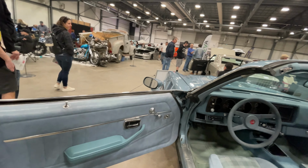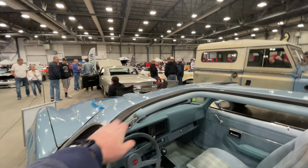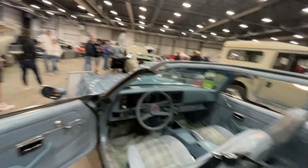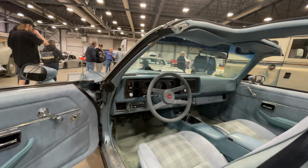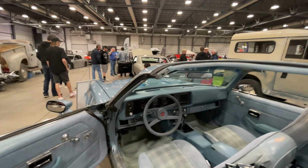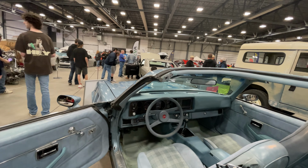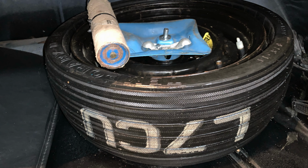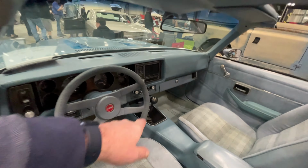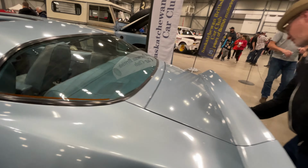So none of that's been changed. None of it's been messed with. Everybody drove in the rain, and these leaked all the time and messed up your seats, and nobody put a big aftermarket tachometer on the steering column. None of that stuff. We had the original Space Saver spare with the filler goop. That's the original knob too, even on the shifter.